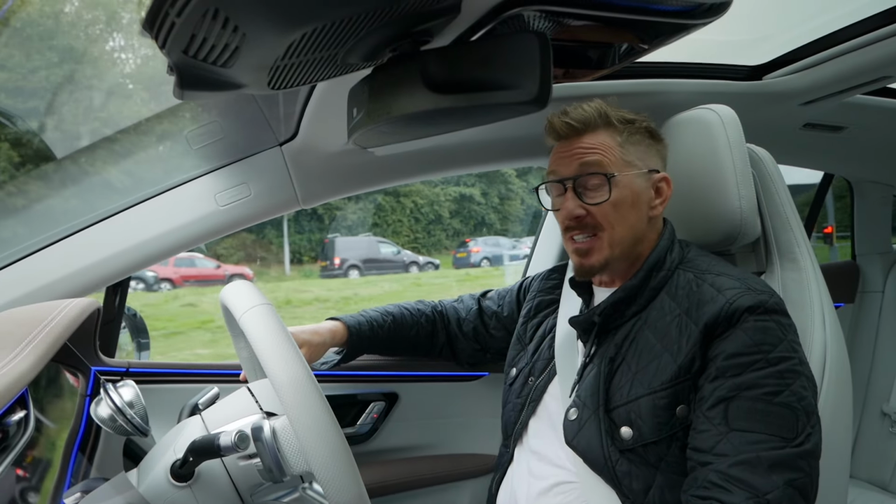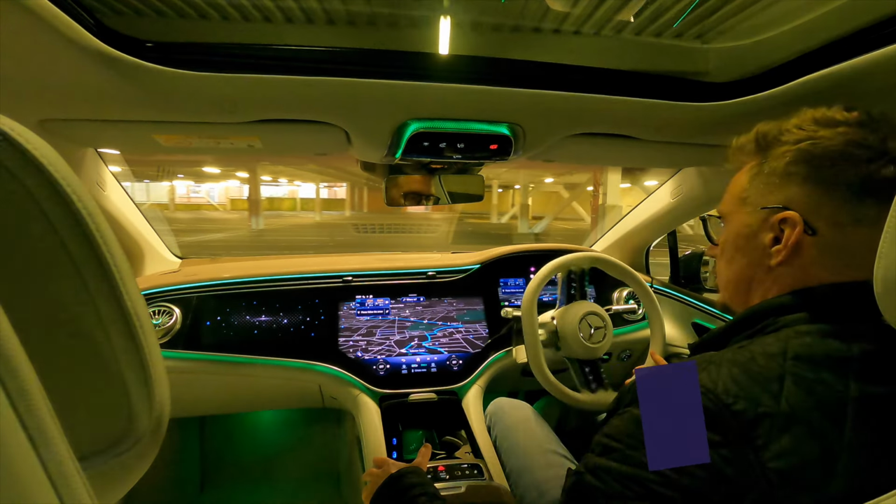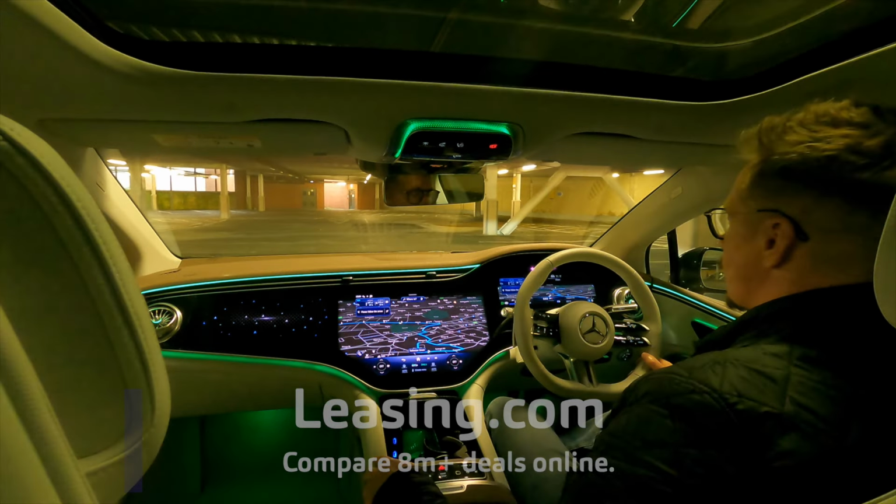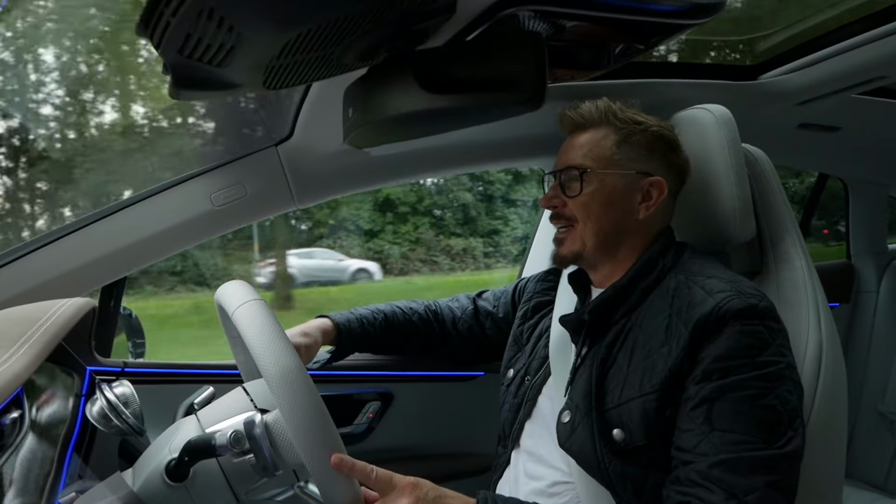Welcome aboard the Mercedes EQS, the most luxurious electric car in the world. Correction, it's not a car, it's a UFO.